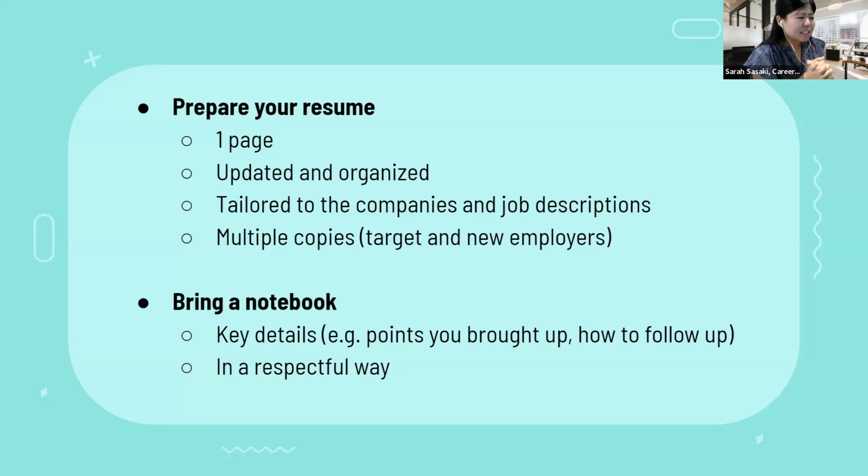And so, again, for these notes, I think it's great because you're going to be talking to a lot of employers if that's your plan. And sometimes it's hard to keep track of things. And so this way you get to write down those key points, such as what did you bring up to this employer? Or how to follow up, like what instructions they gave you there. So yeah, I really recommend that there.